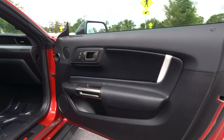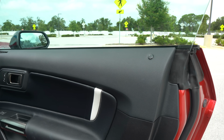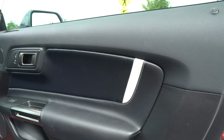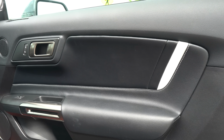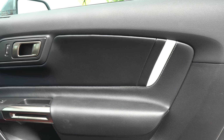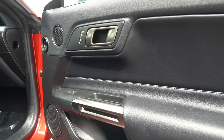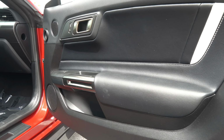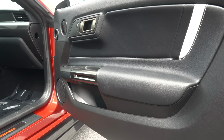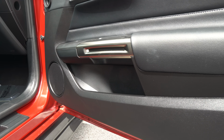Let's see what you got when you went GT500 to the door panels. Same overall design as any other Mustang of the S550 platform. What they did was they added the black and white stripe that's diagonal there. Kind of cool touch. I wish they would have done a little bit more of that. You do have white contrast stitching. Everything else is the same as a Mustang GTD. So you let me know in the comment section if you want to zonk that. Door pocket is large enough for a big Buford, a Checkers fry, and a strawberry milkshake.